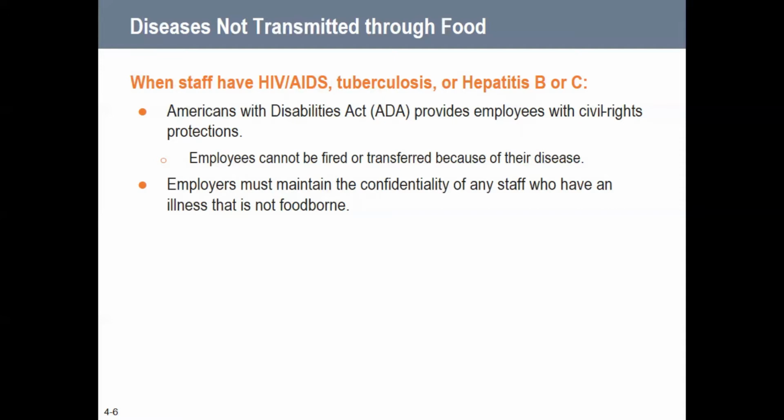So we need to make sure and understand that there are rights and protections through the ADA when it comes to employees that might have these illnesses. So, again, there are other ones we've talked about as far as the biological side, that if they have them, we need to exclude them from food while they're sick.